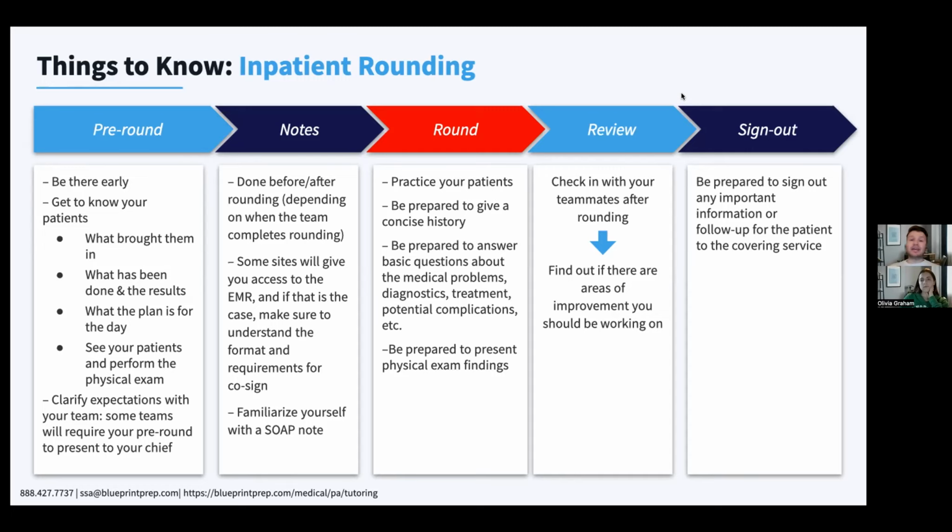Then you can say, we changed the dressing this morning, we checked, there's no discharge, there's nothing, everything's healed nicely, no dehiscence, whatever.